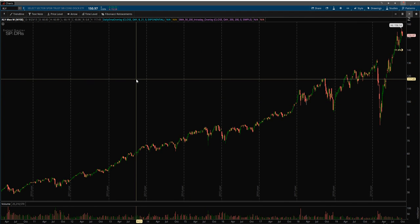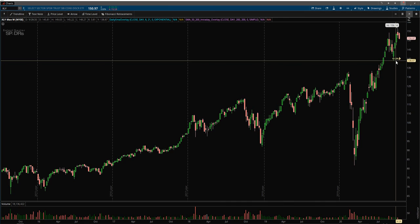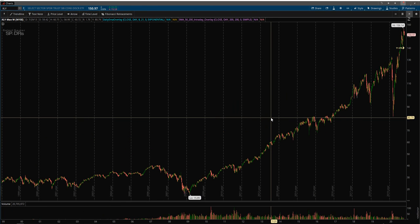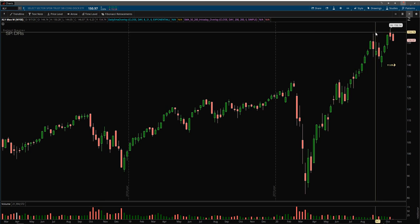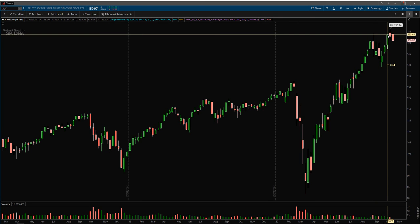Now next up here is XLY. This is the consumer discretionary ETF, representing approximately 11.6% of the overall S&P 500. Again, this is another one that's extremely stretched, with very high valuations. And although it did put in a new high, the consumer discretionary does look like a decent market.